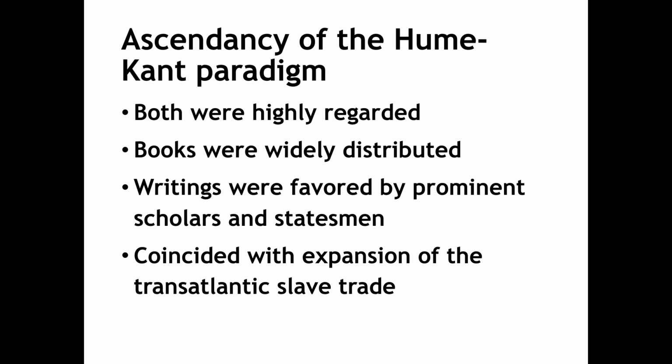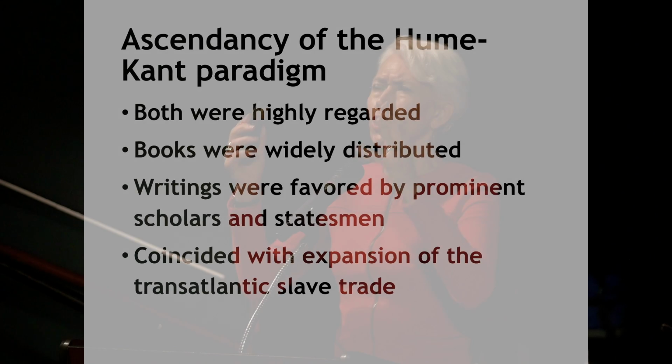And all of this happened at a time when the transatlantic slave trade was going great guns and was under fire. In England, the abolitionist movement was beginning to grow, and there were calls for the abolition of the slave trade, which had already been going on for 250 years. But if you have what I would now call pseudoscientific accounts of races and racial hierarchies, such as those propounded by Kant and Hume, what is this going to do to the transatlantic slave trade?